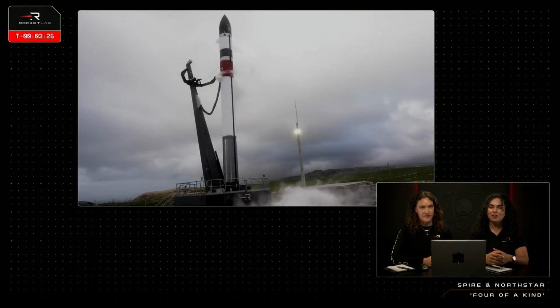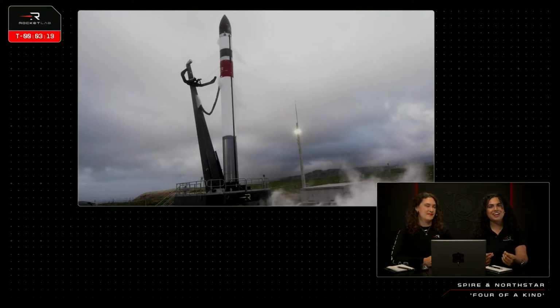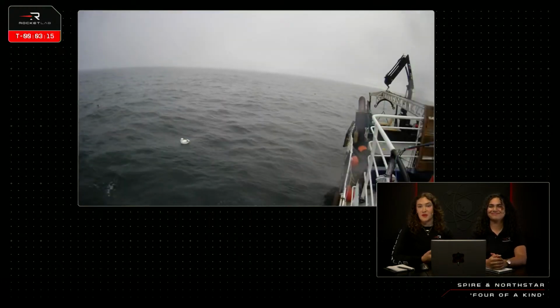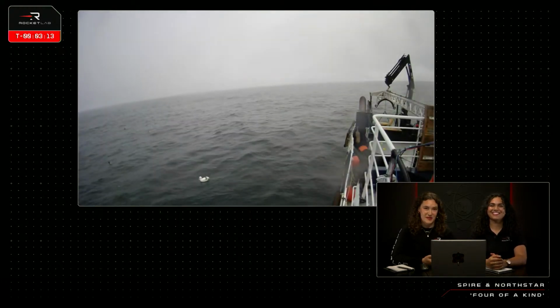Once that's confirmed, our recovery team will move in and get to work to bring Electron up onto the deck of their recovery ship, do their initial assessments, and then strap it in for a secure ride back home to land. And again, while all of that is happening, our primary mission will continue.